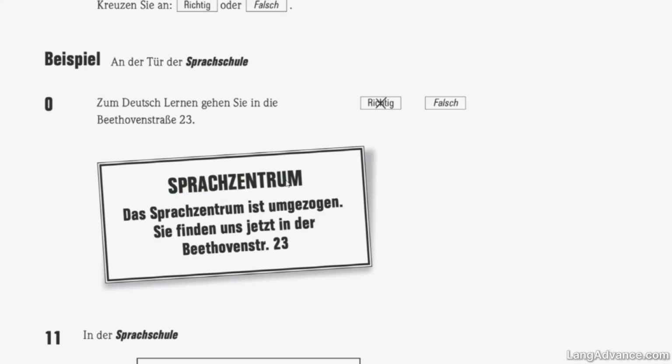Sprachzentrum, okay, it's like a language school, a language center. Das Zentrum is the center. Das Sprachzentrum ist umgezogen. Okay, so the language center has moved or is relocated. Sie finden uns jetzt in der Beethovenstraße 23. You find us now in Beethovenstraße 23. So it's correct, richtig. Okay, please put a proper cross in your answer sheet that you will receive in the exam.